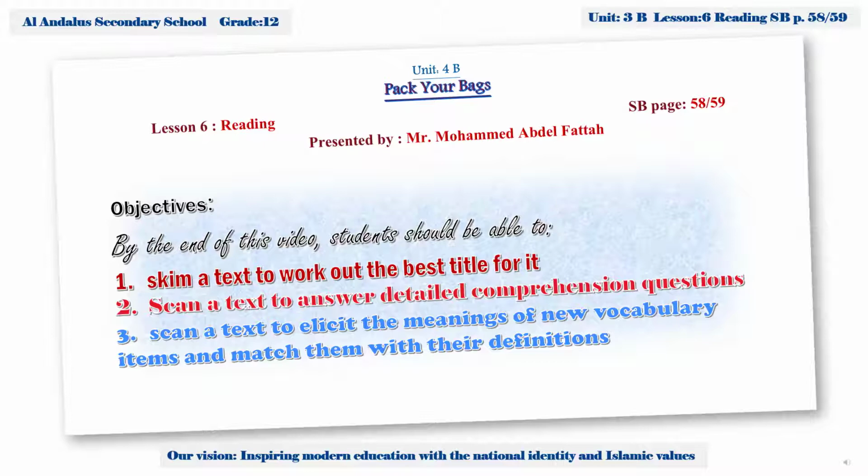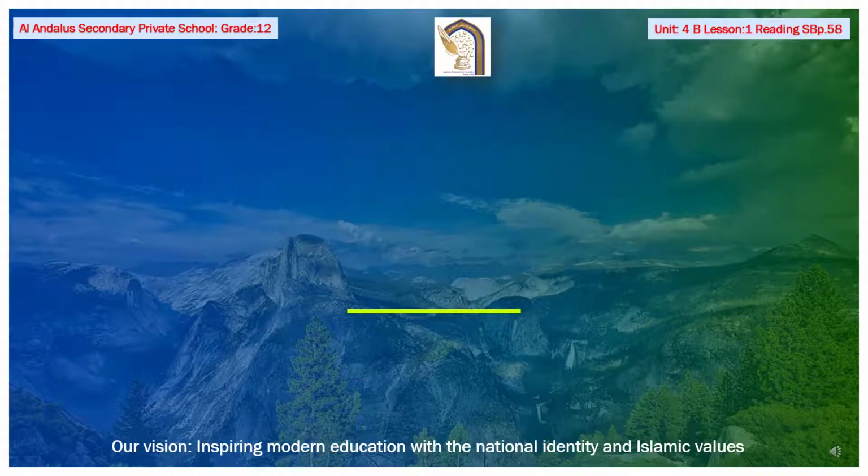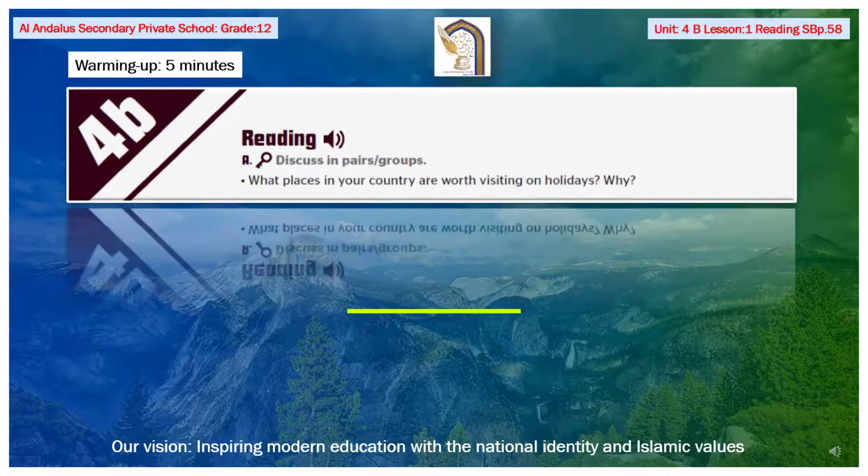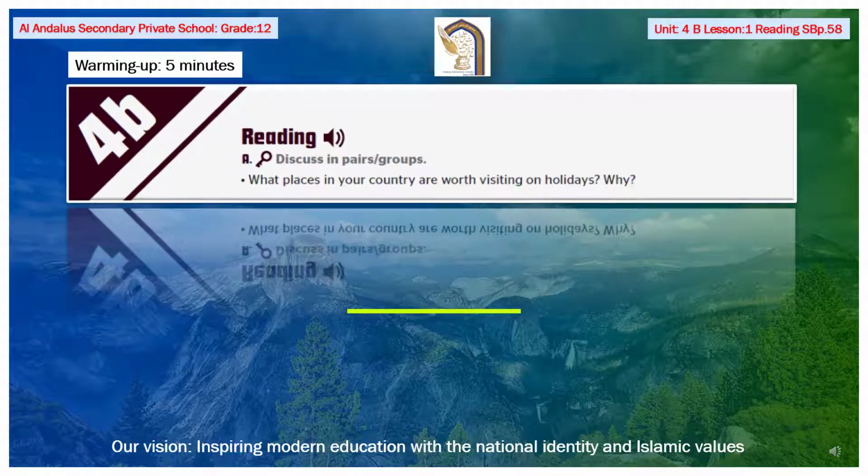Now let's start our first task. Gentlemen, this is a warming up question which aims at discussing your own knowledge of your local environment. What places in your country are worth visiting on holidays and why? This is our sample answer.